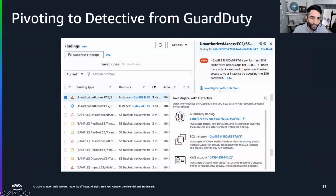So just talking more about Detective, showing what it looks like, reducing that pivoting time. I click on that. I have the menu context pop up where I can pivot into Detective and investigate from a Detective view on what happened with that finding without going to another tool.